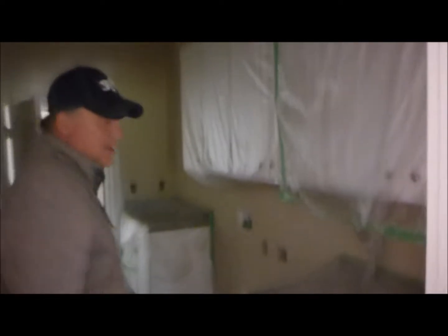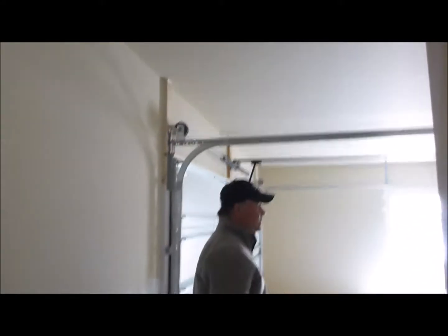Here, this is the laundry room. This will look familiar to you. Yeah, she doesn't like this, but this is it. I mean, every house has this. Coming in from the garage, it's the laundry room in every house. Sorry it's dark, but they don't have power yet. Here, come in here. And this is the garage.